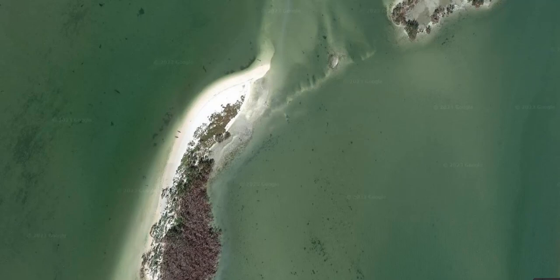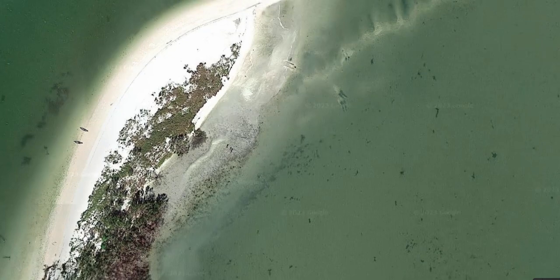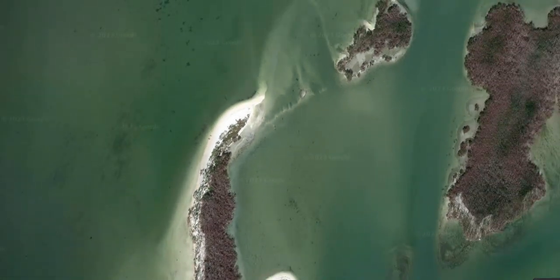If you look at the bottom, though, you can tell it's kind of shallow for a ways out here. So on all of these anchorages, you really have to pay attention to the tide. It can be pretty big, 3 to 5 feet there.